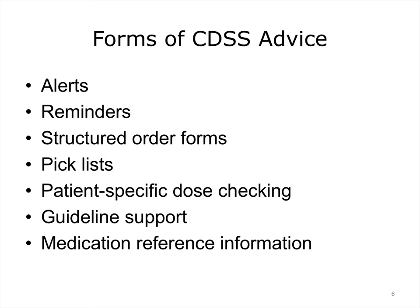CDSS advice comes in several different forms. Alerts and reminders are the most common ones used in the context of clinical information systems. Alerts inform clinicians of potentially negative consequences from following a particular course of action. For example, a system may prompt a clinician that a patient has a particular allergy and that prescribing a particular drug of choice may have adverse effects. A reminder would be used to let a clinician know that it may be time for a patient with diabetes to have examinations of their feet and eyes, given that a certain period of time has elapsed since their last examination.